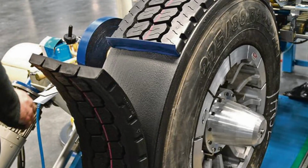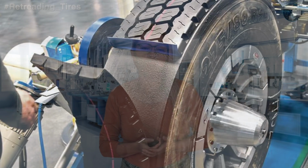Then come the adhesives. Special bonding agents are used to ensure the new tread adheres properly to the tire casing. The adhesion needs to be strong enough to endure high speeds and heavy loads.